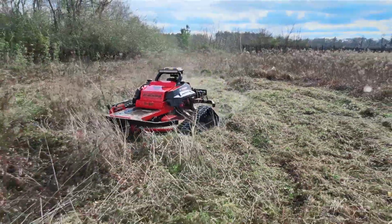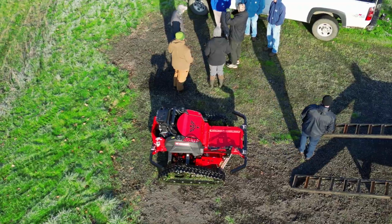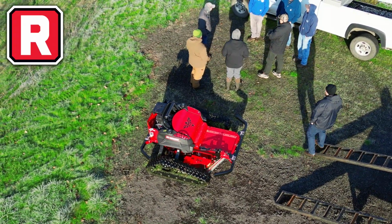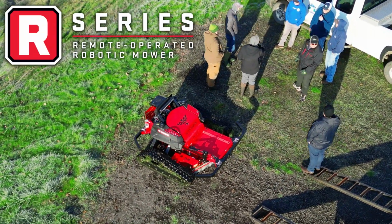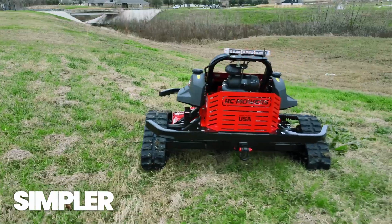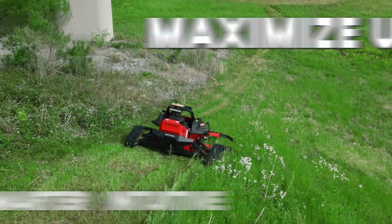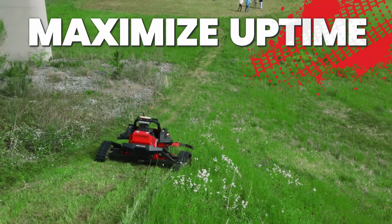There's a reason why Owen Equipment and RC Mowers are trusted among industry professionals. The R-Series remains ahead. The revolutionary R-Series has been purpose-built to not only change the work you do, but how you do it. Accomplish more with simpler, smarter, and intuitive equipment that is guaranteed to maximize your worksite uptime while drastically reducing your labor costs.